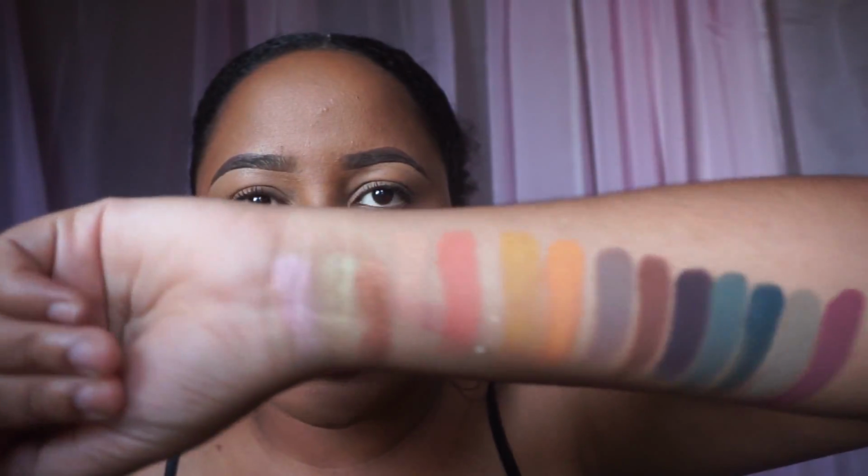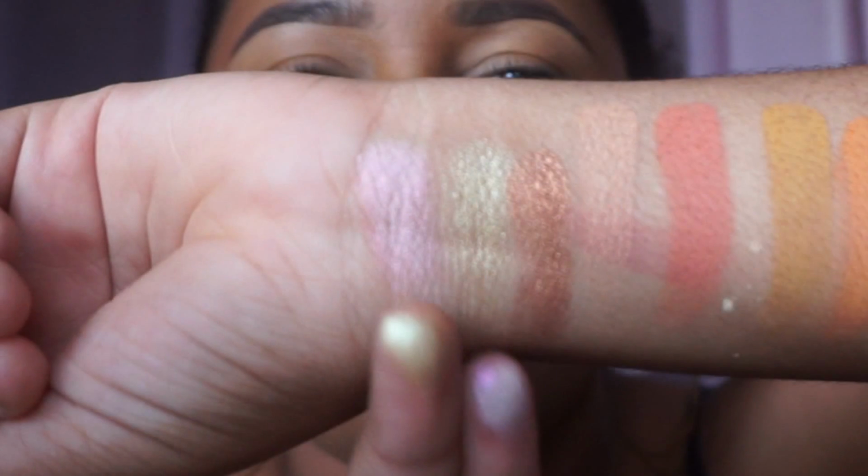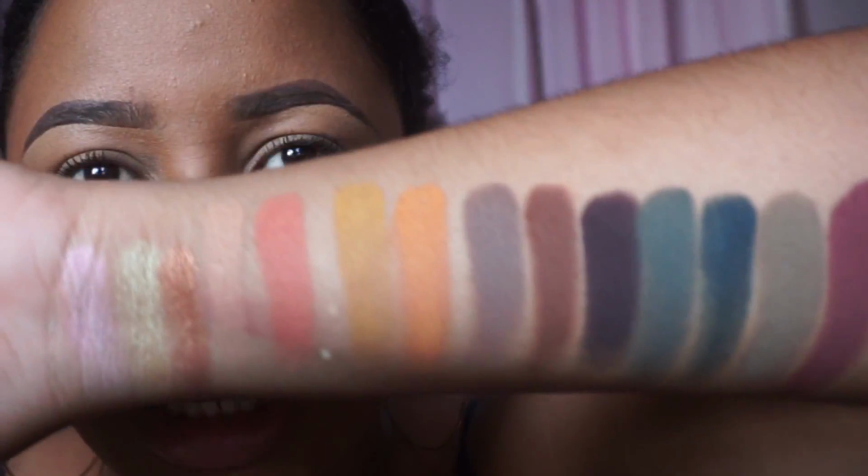Dawn is very pigmented, and these two can be layered to get more pigment, but I feel like I don't even mind that they're kind of sheer, because you can use Cube and Electric as funky highlighters, and they can be layered for more color, more pigment. And you could layer colors on top of them and use them like topper shades and get a cool effect. So that's pretty cool.